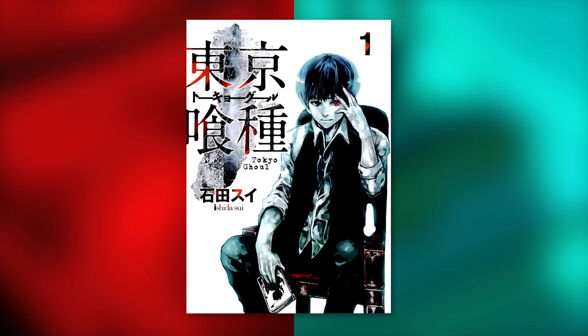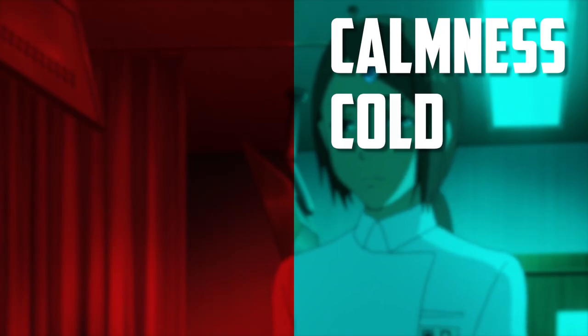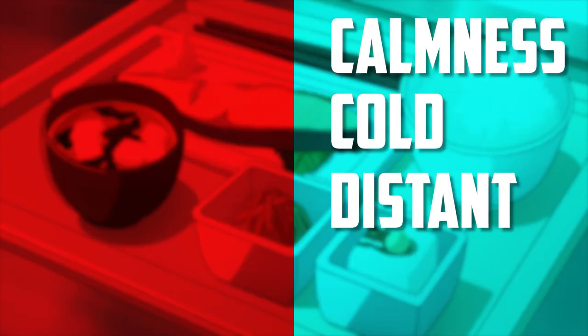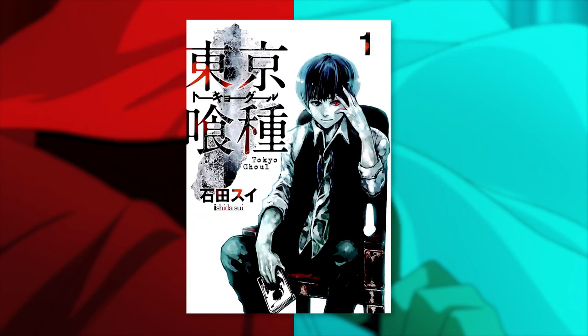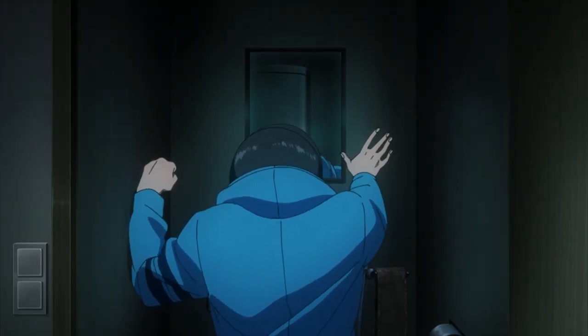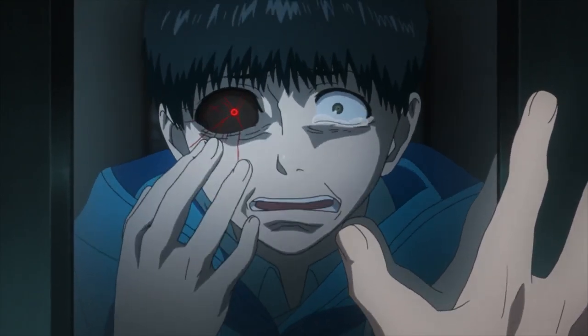Adding to that, the colors also have significance. Kaneki in itself is a very calm person, and blue is the color of calmness. However, it's also the color of someone that's very cold and very sad and distant. The red, on the other hand, means passion. However, it can also mean anger in a very negative way, and I think that's where the color is going with. It symbolizes the more aggressive side, the darker side of Kaneki, the ghoul side. And in Japanese mythology, red eyes also mean eyes of demons, and ghouls are sort of like demons.